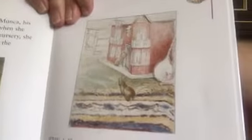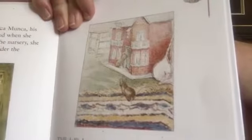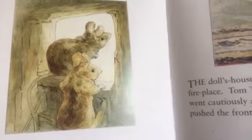There's a picture of Hunca Munca and Tom looking to knock at the door of the house, looking into the house, and they were looking into the nursery and saw that it was empty. So they tried the door and they were able to get in.